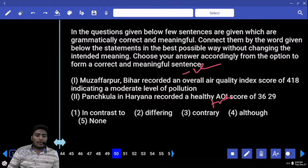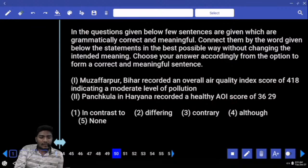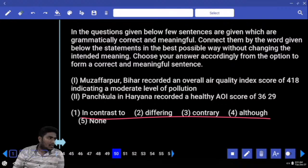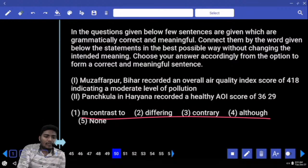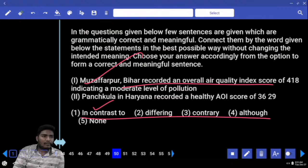Yes. In contrast to, differing, contrary, although. Tell me your answer. All of them are used for positive, negatives only. You cannot eliminate any. All these four are positive, negatives. Now tell me your answer. We are speaking about one place air quality, another place air quality. What we can use? In contrast to Muzaffarpur, Bihar recorded, differing speaks about the difference, contrary, although.